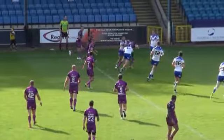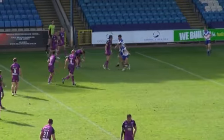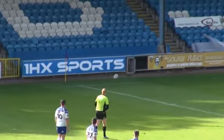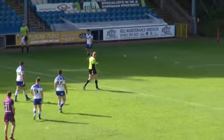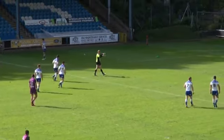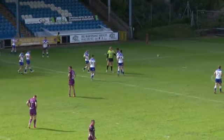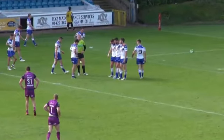Moore. Lockwood. Moore again. I said it earlier on, they've done it. A straightforward set, kick for the corner. And that is going to be that, folks. The timekeeper side of me says that's time up. We might see one play, if that.